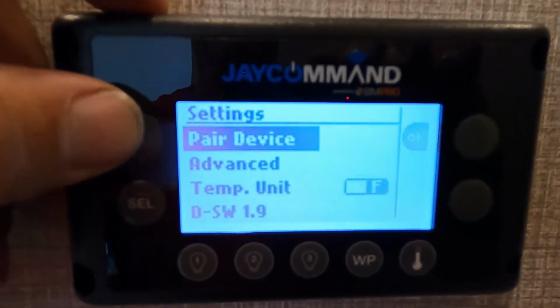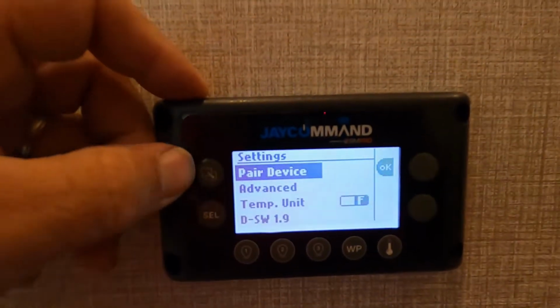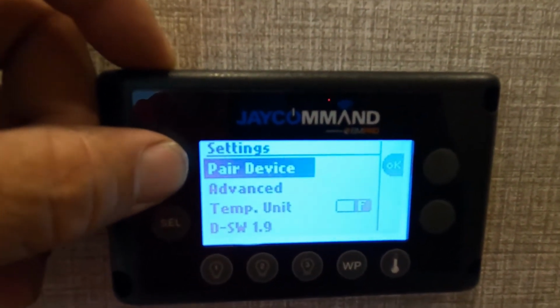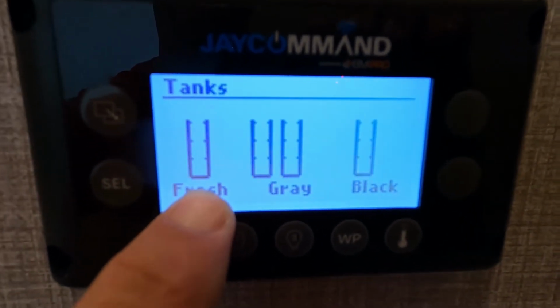Over here you can pair your device. There's the J-Command BM Pro app. BM Pro is right there. Go ahead and put that on your phone. You can stand outside and open up your slide and awnings and shut your lights on and off. Really cool app.